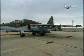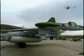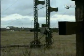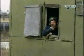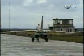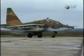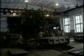Perhaps it's appropriate for a plane nicknamed Frogfoot to have such an unassuming and decidedly unglamorous home. This is the flight line at Lipetsk Air Base, in the wind-swept steppes of central Russia. By Western standards, it appears to be suffering from years of neglect and disrepair. Lipetsk is actually not much different from its days as an important Soviet airbase. The Russians never took great care with their facilities.